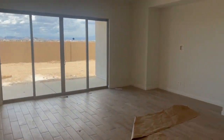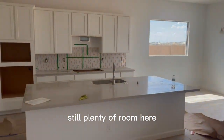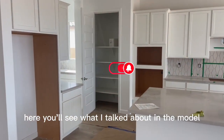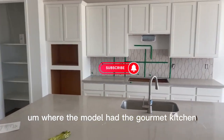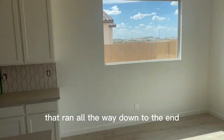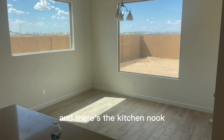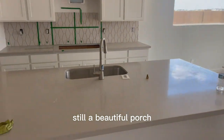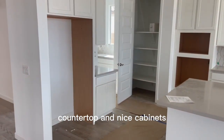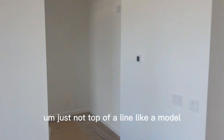Double doors, beautiful size living room, still plenty of room. Here you'll see what I talked about in the model, where the model had the gourmet kitchen and then it had the cabinets that ran all the way down to the end. It had a couple extra windows here, and there's the kitchen nook. Still a beautiful quartz countertop and nice cabinets, just not top of the line like the model.